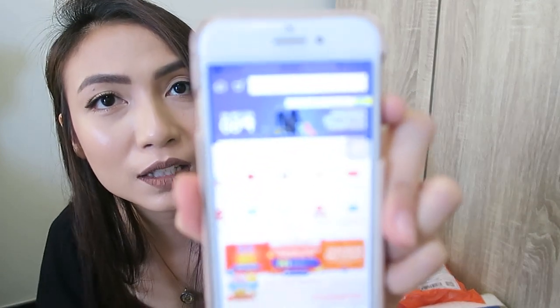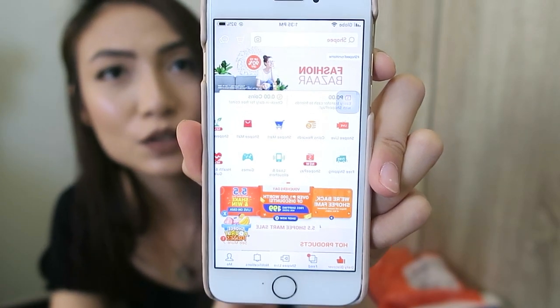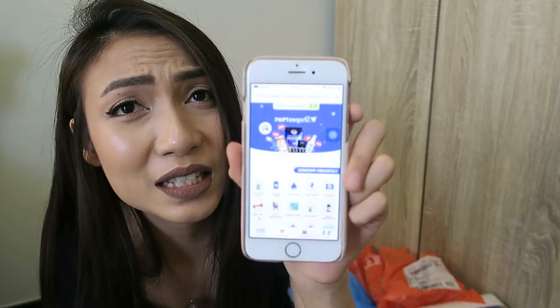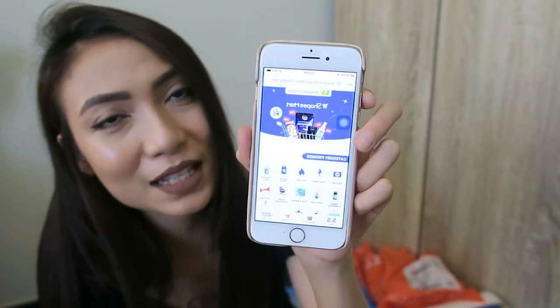And good thing na naglabas na ang Shopee ng Shopee Mart. So I'm gonna show you. Once you open Shopee, ayaw niya mag-focus. Yan. So once you open Shopee, just click on Shopee Mart. It's so convenient, guys. Dito ako bumili nitong mga personal care items namin.